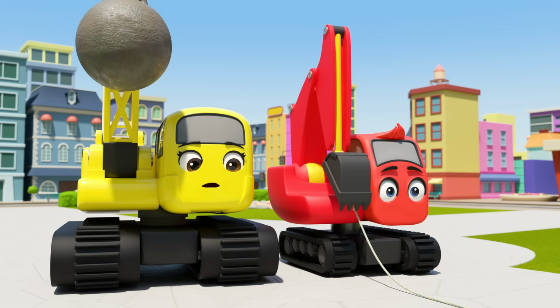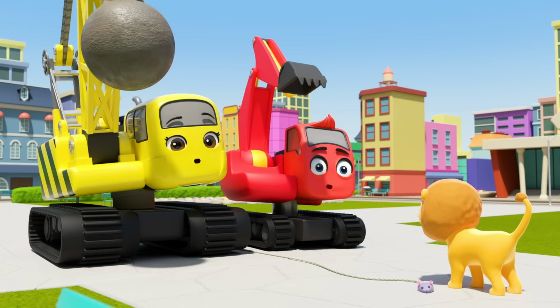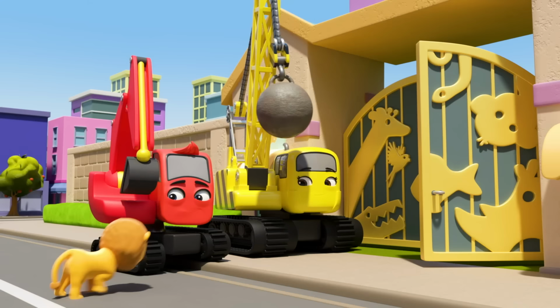Oh no! The baby lion has caught up. But wait, he doesn't seem so scary. He just wants to play. There, the baby lion is back at the zoo, safe and sound. Good job, Digley and Dazey.